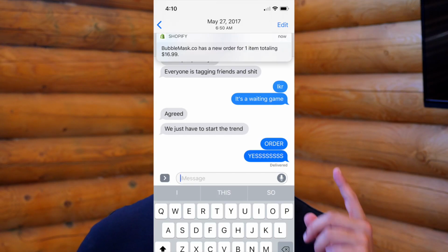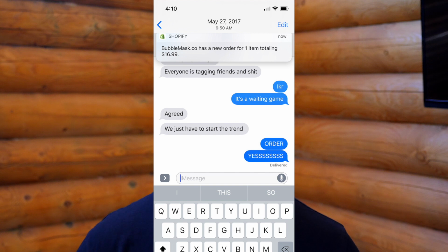So I'm gonna pop up a little screenshot right here. This is my first sale ever. You can just see those texts, that feeling of emotion of just knowing how much potential is out there. Obviously that sale wasn't making us a ton of money, but it was the first sale. Hearing that cha-ching, seeing that number, seeing a real person bought from our store just showed me thousands of other people can do it.